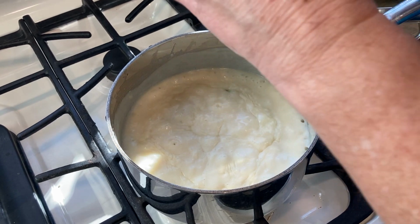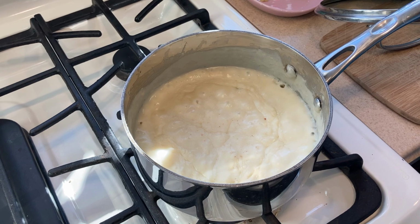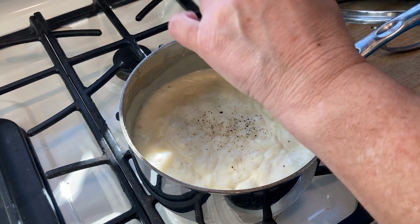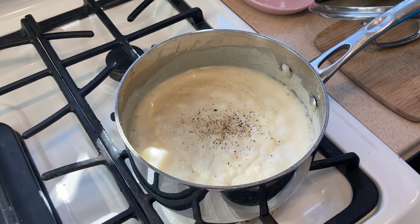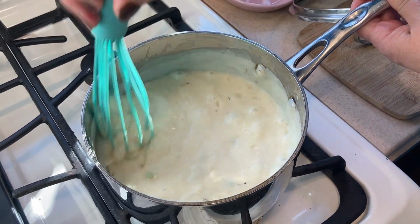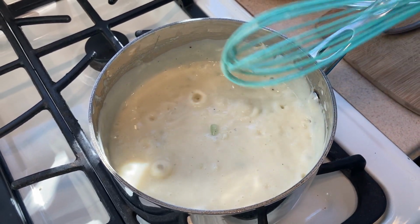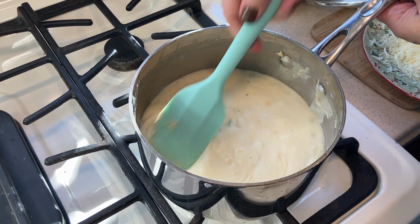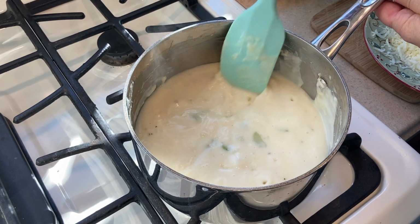And taste your sauce. Being that I used low sodium broth, I added just a little bit of salt. And I'm going to add a little bit of black pepper as well. This way we control the sodium, we control the seasonings. Give this a good whisk and you can see how beautiful and thick this has become. Now to this, so I turn this to low and you can see how beautifully thick it is. Perfect.